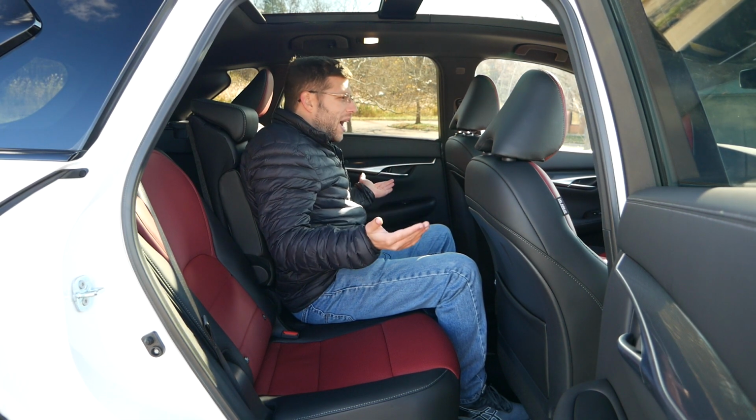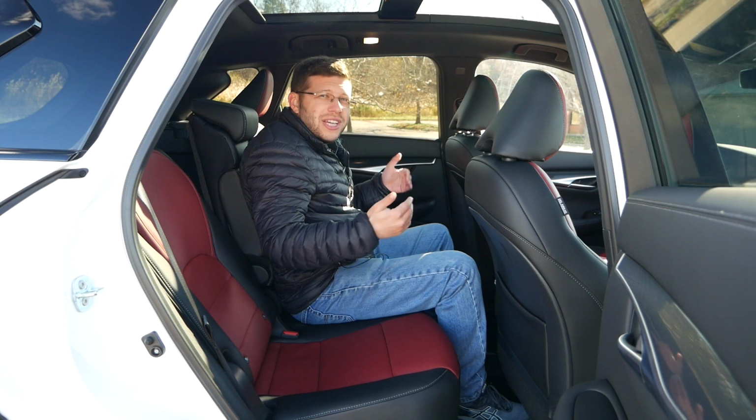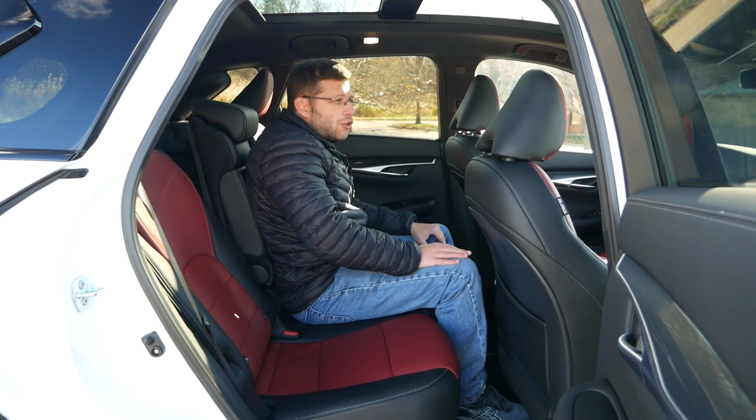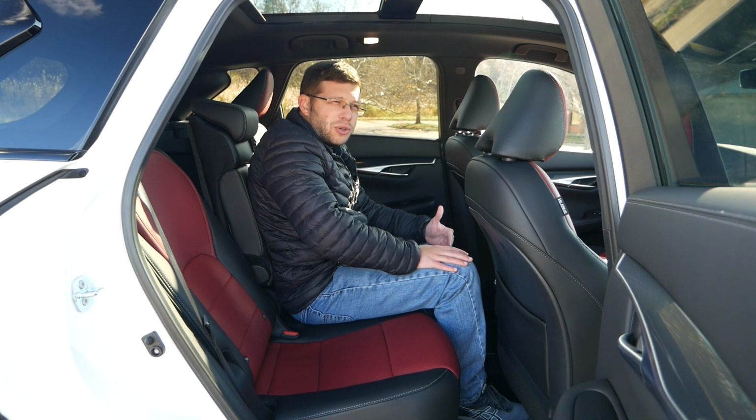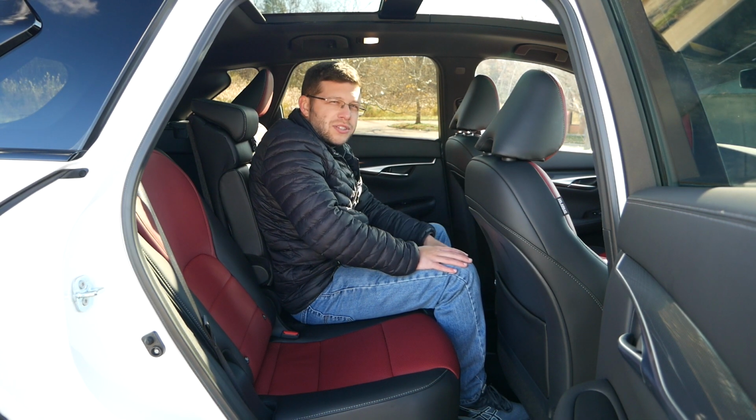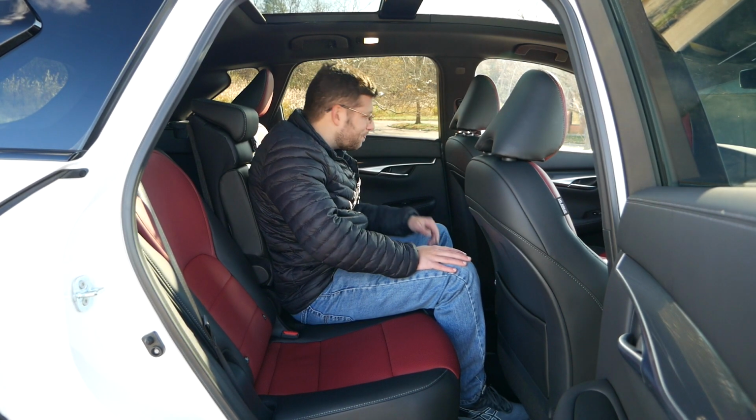Now, of course, I would say that for a lot of crossovers in this market, so this is not exclusive to the QX50. I just think that if you are looking for a more family-friendly crossover and you need to have that extra space for that third child or that third person, you might want to upgrade to the QX60.